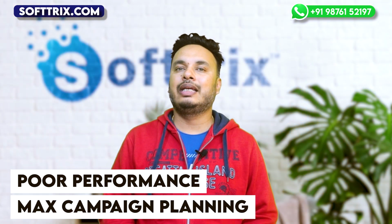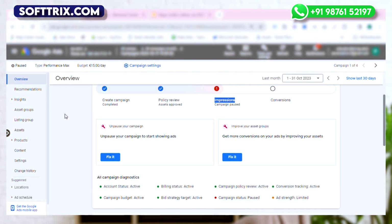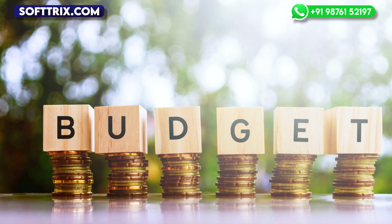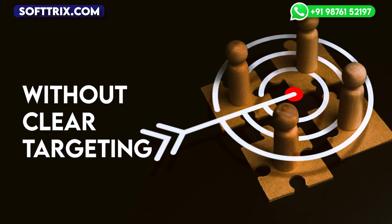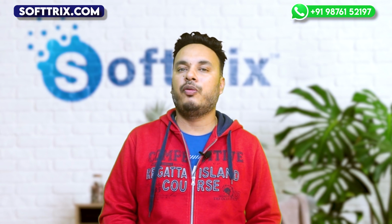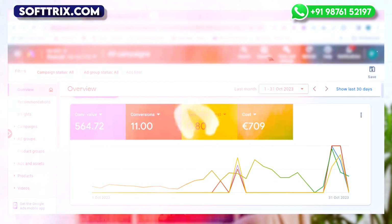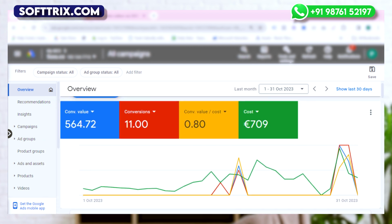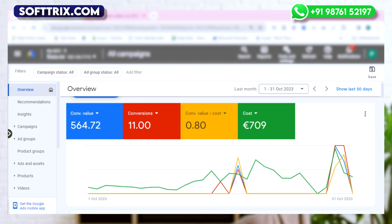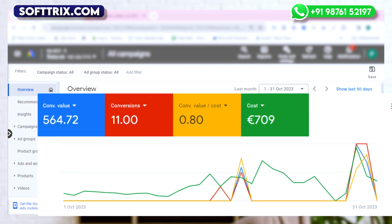Poor PMAX campaign planning. The use of a PMAX campaign without a well-defined strategy. The budget was inefficiently spent across various networks without clear targeting, resulting in suboptimal performance. Next is lack of strategic planning. The absence of a cohesive plan and strategic approach in campaign management impacted the poor overall performance, with minimal returns on the advertising spend.